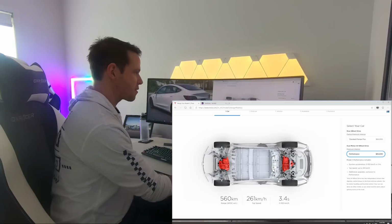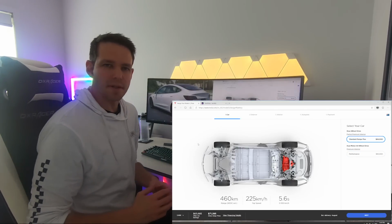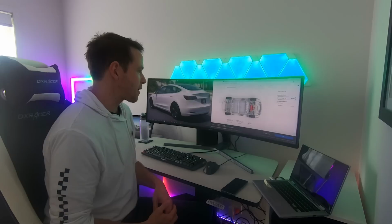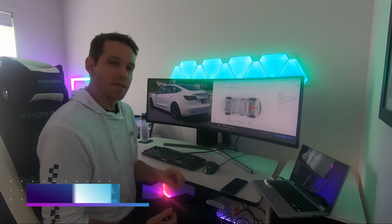Yours might change slightly. So to start with, we'll kick it off with the Standard Range Plus Edition, which starts at 66,000 Australian. Now that's before on-roads. What Tesla do is they give you the driveway price and update that on the fly as you choose different options through the configurator. The standard range is just rear wheel drive, so that's one electric engine at the rear of the car. That's good for 460 kilometers of range, and that's something we need to talk about.